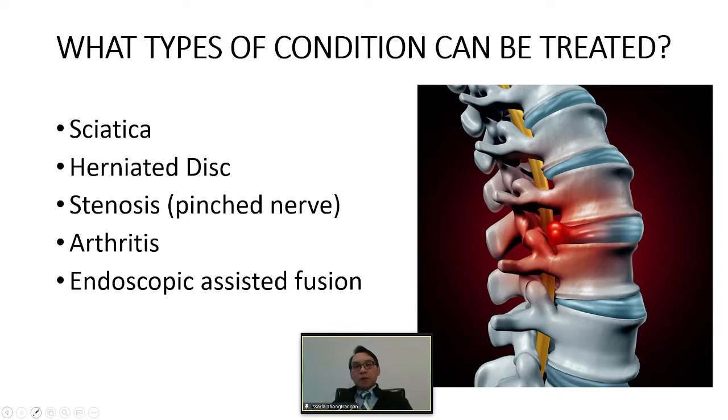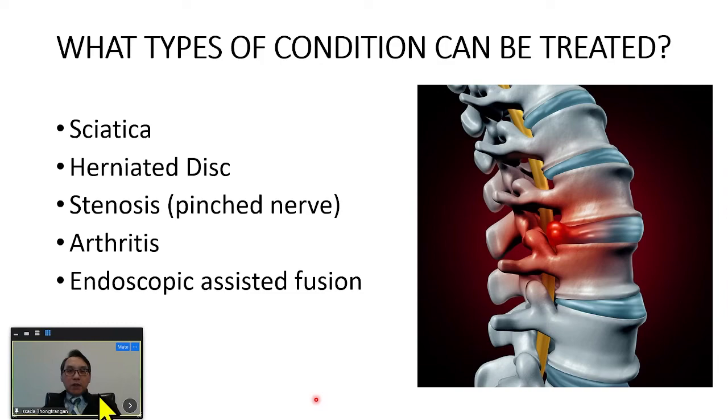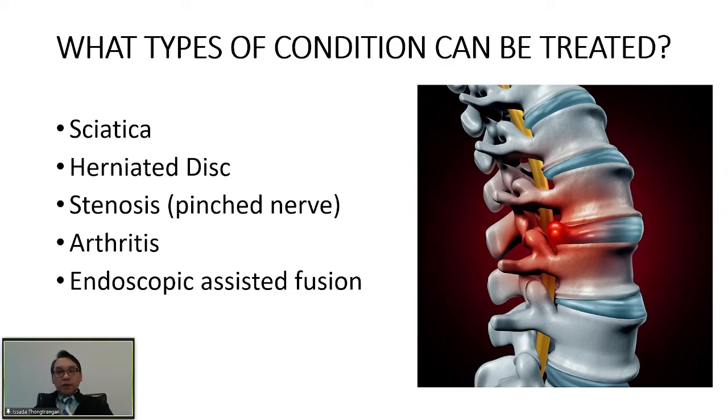Next slide, please. What types of problems or conditions that can be treated with the endoscopic spine surgery? I think majority of the spine problems can be treated with the endoscopic spine surgery. We can treat sciatica symptoms, herniated disc, bulging disc, annular tear, spinal stenosis or pinched nerve, arthritis or bone spur that are compressed on the nerve. And even nowadays, we can do the fusion surgery through the endoscopic fusion. And like I said, many spine problems can be treated with the endoscopic spine surgery.